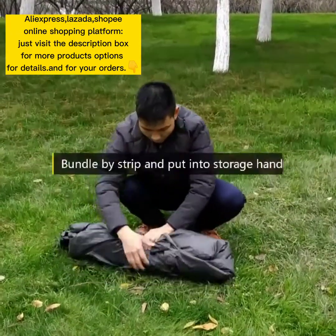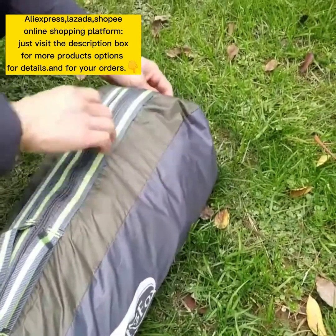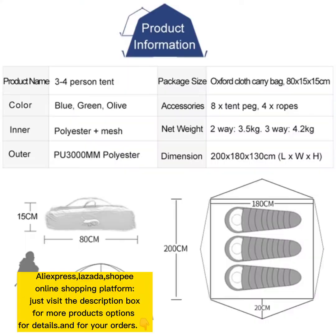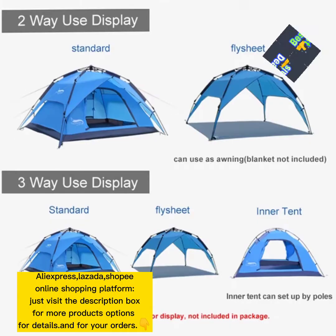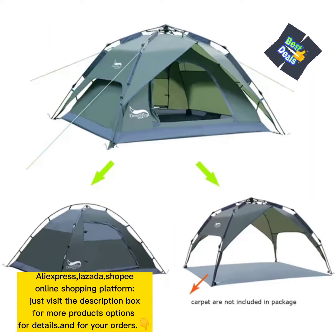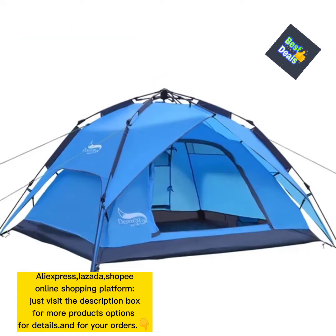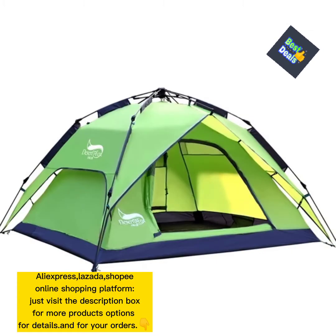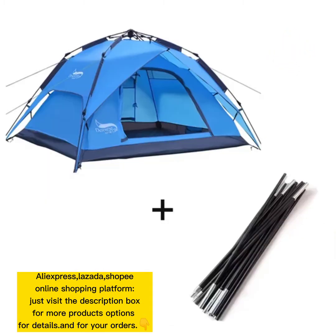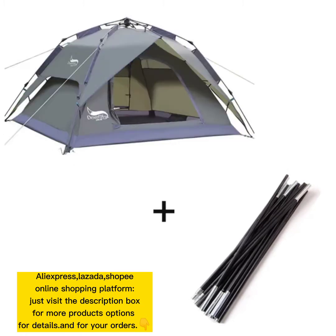Specifications. Dimension about 100x100x65 cm or 55x55x165 cm, L x W x H. Outer material 190T polyester PU 2000 mm, bottom material 210D Oxford cloth PU 3000 mm, frame 6x automatic fiberglass. Net weight about 12.4 pounds, 5.6 kg. Carry bag size 39x6.3x6.3 inches, 10x15x15 cm. Package included: 14x tent pegs, 8x guide ropes, 2x vestibule poles, 1x rain cover, 1x tent carry bag.